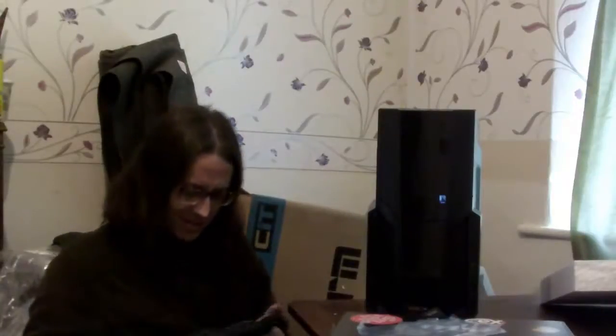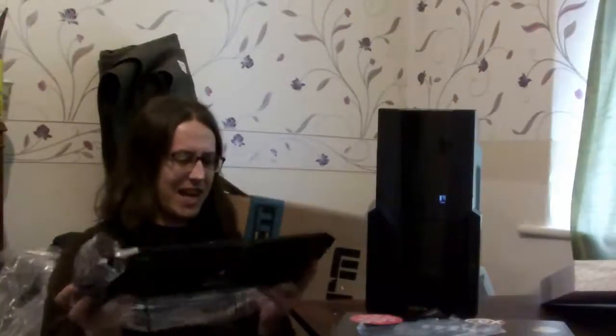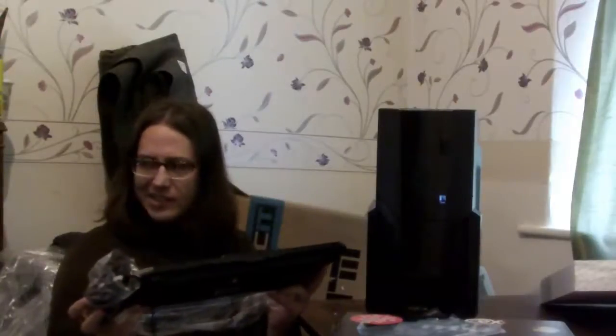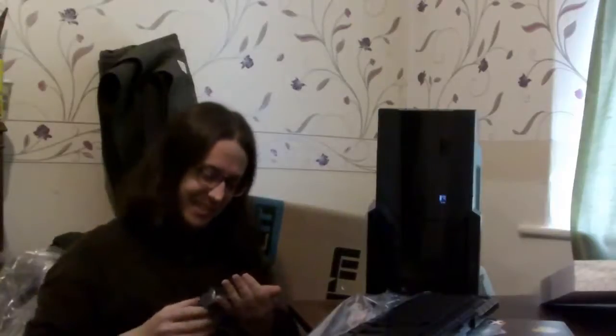So, this is a really shit keyboard. I guess when it lights up, the keys are going to be more visible. It's also really flat. I hate flat ones. I'm going to stick to my old keyboard, to be honest. It's a shit keyboard. Maybe I'll sell it. It lights up, it's unused. Mouse isn't too bad looking, it's got side buttons.